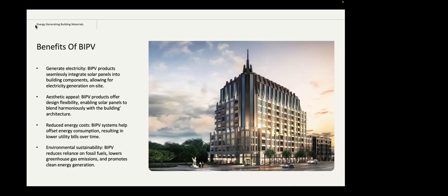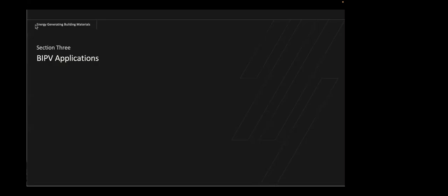It can easily reduce energy costs. So over the course of the next 25 plus years, depending on how much active solar you can get on a building, there's a lot of reducing electricity costs for the building owner. And of course, environmental sustainability is very important. It reduces the building's reliance on fossil fuels. It lowers greenhouse gas emissions, et cetera. So those are the main benefits of BIPV.